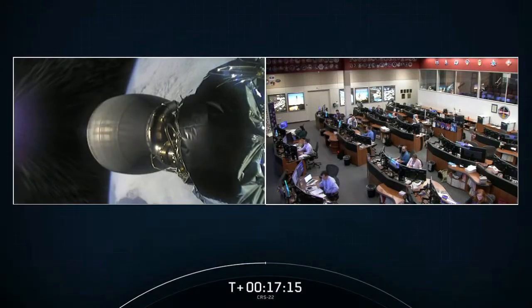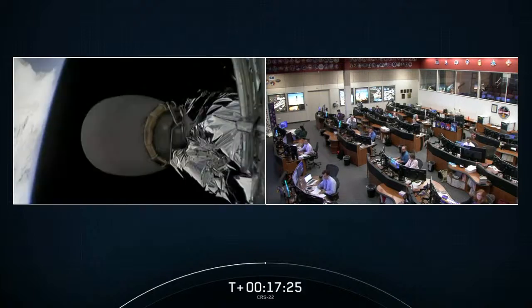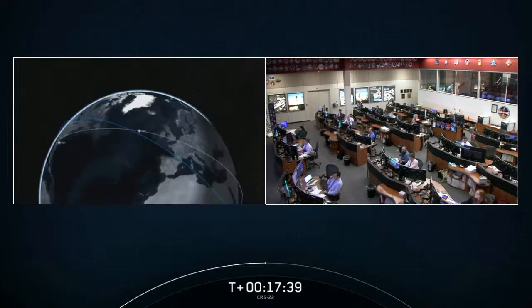Acquisition of signal, Gunhilly. And the nose cone is opening. And nose cone deploy confirmed.